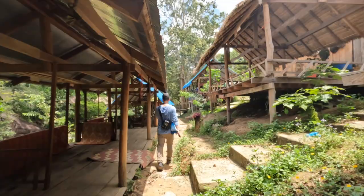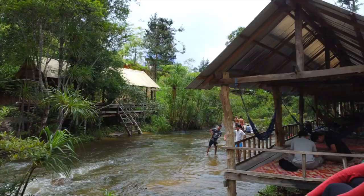There are bungalow shacks where you can eat and relax by the stream. Many locals come here to take a dip in the water as well.